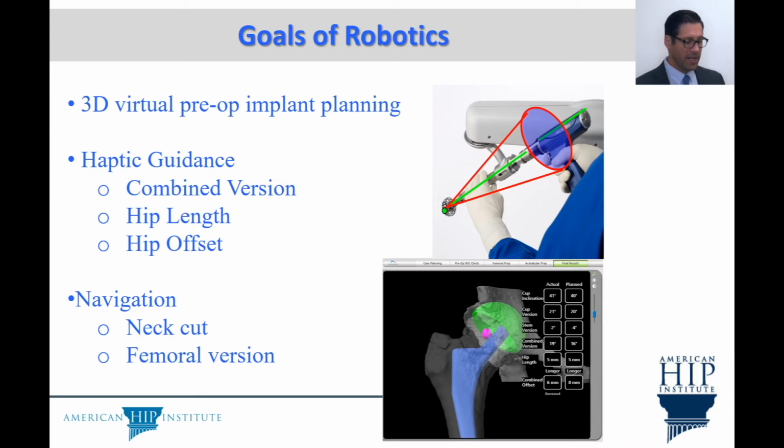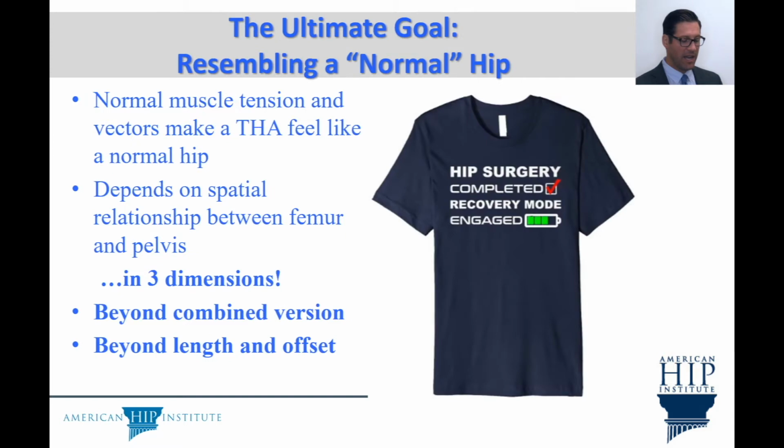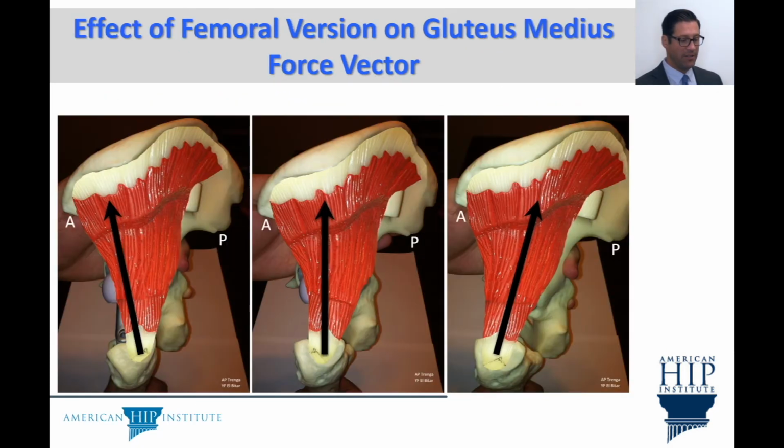So the goals of robotics are, firstly, 3-dimensional virtual preoperative implant planning. Second, haptic guidance to achieve the appropriate combined version and hip length and offset. And finally, navigation, where we check the neck cut and femoral version. The ultimate goal is to produce a hip replacement that resembles a normal hip. And again, this involves normal muscle tension and vectors that make the hip feel like a normal hip, and that depends on that spatial relationship in 3 dimensions, beyond combined version, beyond length and offset.